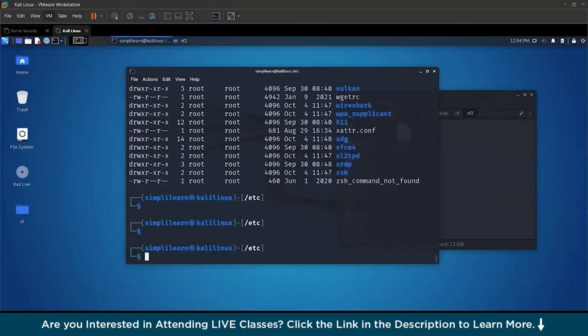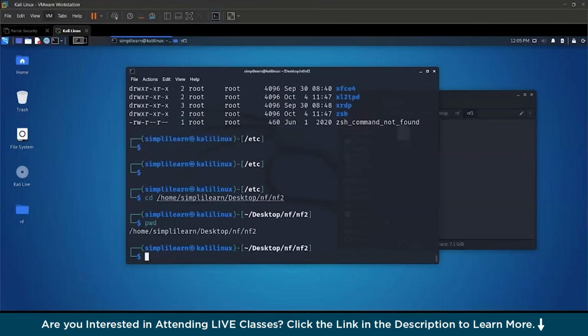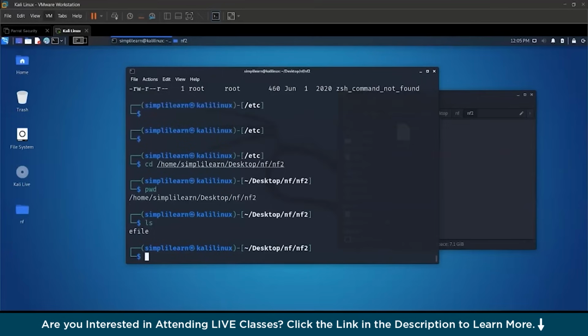Now, to change the directories from etc to nf2, we have already discussed how to use the cd command using just the folder name. If we want to go to the entire directory, we can write cd home. As you can see, it is already prompting us to complete the name of the directory. At this point, we just have to press tab and it completes it for us. Next, we enter desktop, nf and nf2. This brings us to the current working directory. Here, if we press ls, we can find a file.